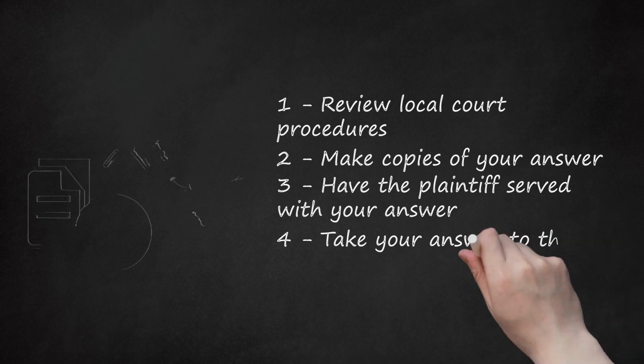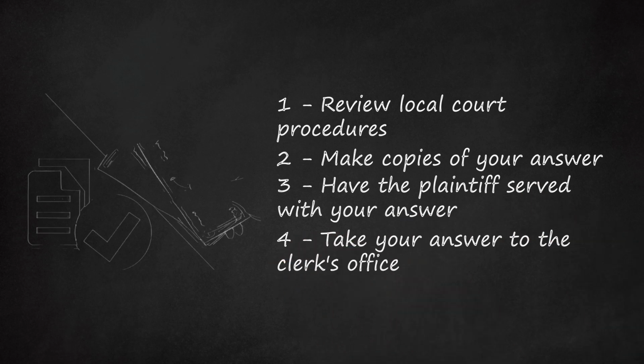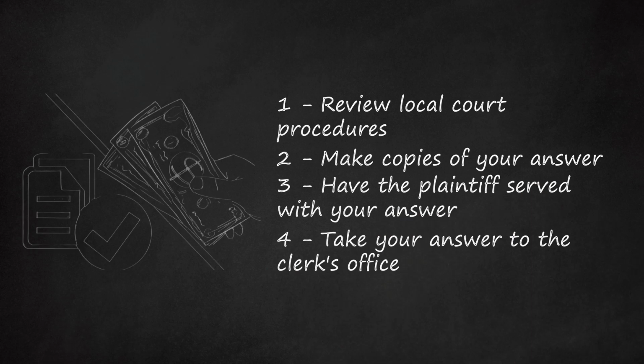4. Take your answer to the clerk's office. You must file your answer with the clerk of the same court in which the plaintiff filed the lawsuit against you. If you've already served the plaintiff with a copy of your answer, you can attach your certificate of service to your answer when you file it with the clerk. If the summons and complaint that you received didn't have a case number, you can't file your answer yet. You will receive notice of the case number when the plaintiff files the complaint with the court. Until then, the court will have no record of the case.